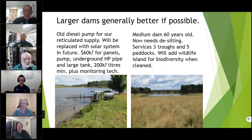This is an old diesel pump we use for our reticulated supply for our large dam, which was just below the original silt trap we showed you. This old diesel pump, if it gives up, will be replaced with a solar system. Just a few very rough estimates: we'll be looking at about $60,000 for panels, pump, and underground high pressure pipe, because we've got to pump up about 46 metres of head to our reticulation point where we have turkey's nests.